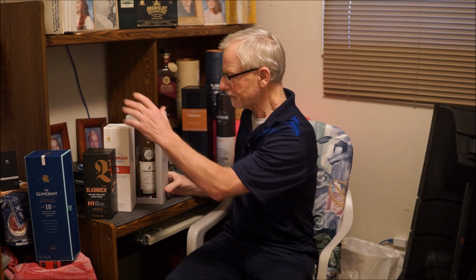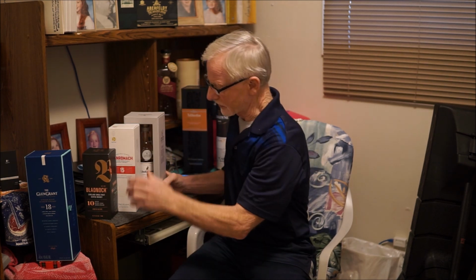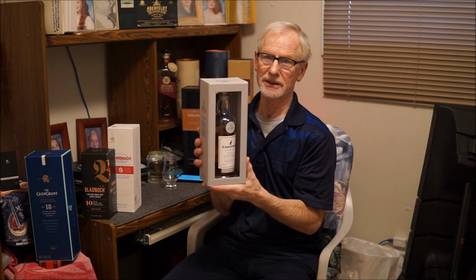But anyways, we did a Gordon and MacPhail distillery. They actually own this distillery, the independent bottler, Gordon and MacPhail, and we did this. I think this was the last review, and that was, of course, Ben Roman, and this is Linkwood Distillery.